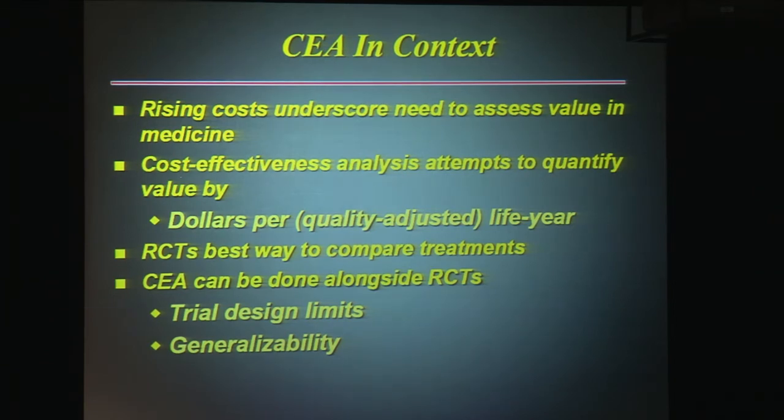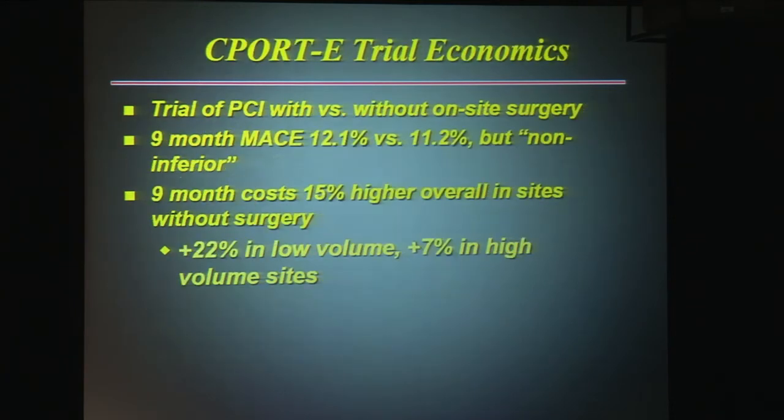But we always have to be mindful of the fact that there's design considerations and how the trials were put together. The experiment may be a little different than what happens in the real world, and so there's always some issues about generalizability of these results. So I will go through each one of these trials in turn.